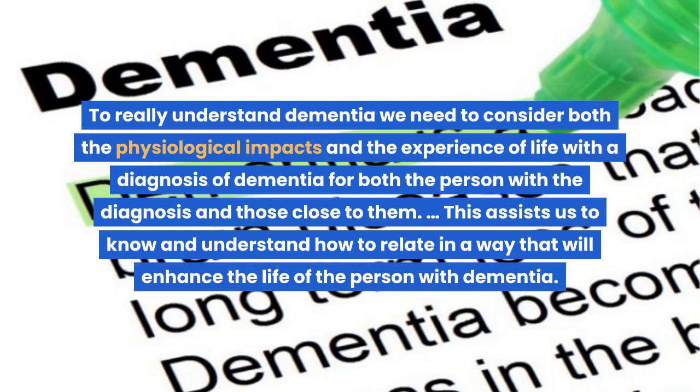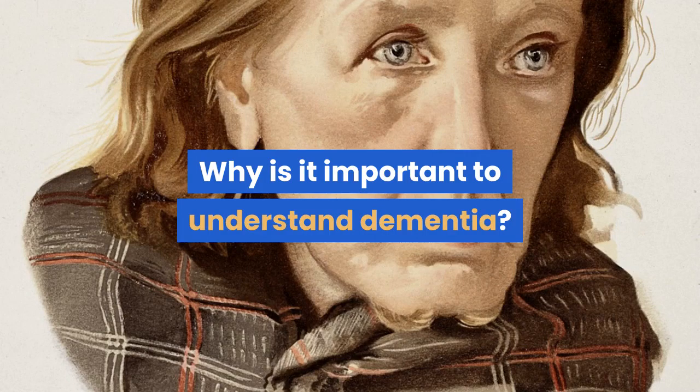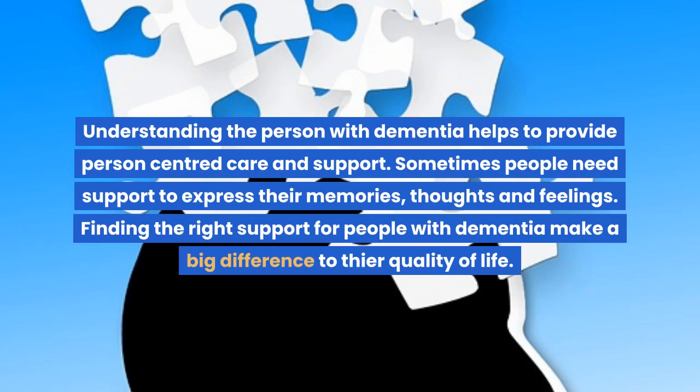This assists us to know and understand how to relate in a way that will enhance the life of the person with dementia. Why is it important to understand dementia? Understanding the person with dementia helps to provide person-centered care and support. Sometimes people need support to express their memories, thoughts and feelings. Finding the right support for people with dementia makes a big difference to their quality of life.